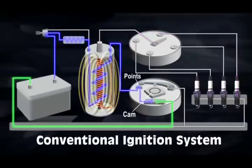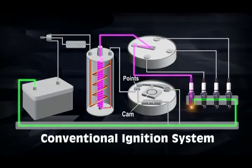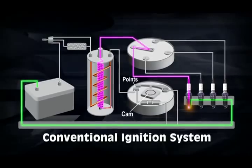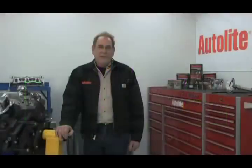When the points open, the current flow to the primary is stopped. This causes the immediate collapse of the magnetic field in the coil, creating a very high voltage in the coil's secondary windings. The capacitor, which is also known as a condenser, is connected in parallel across the points to protect the points. The energy storage property of a capacitor allows it to absorb current, limiting the arcing at the points the very instant the cam opens them.